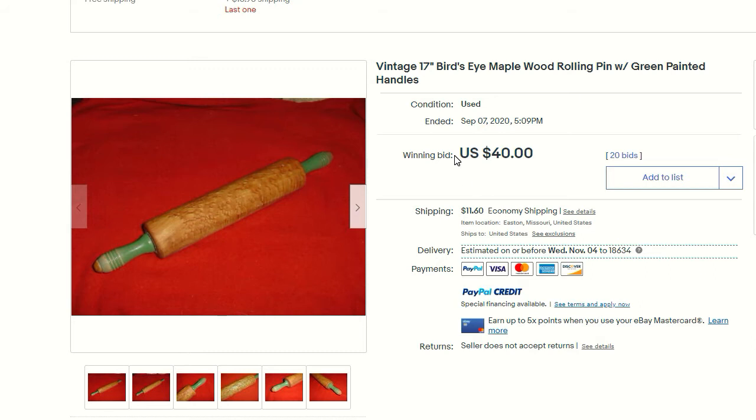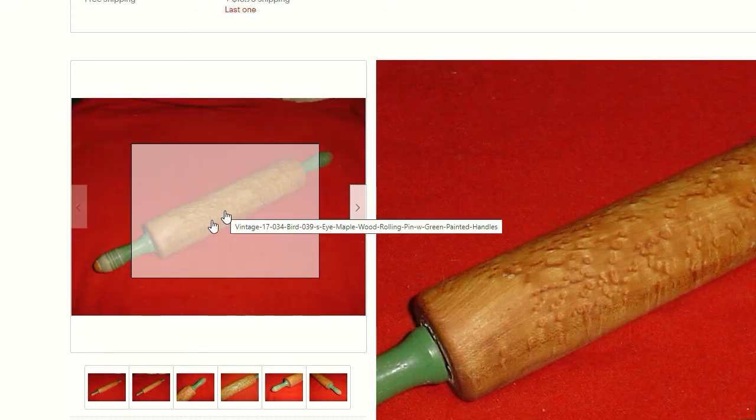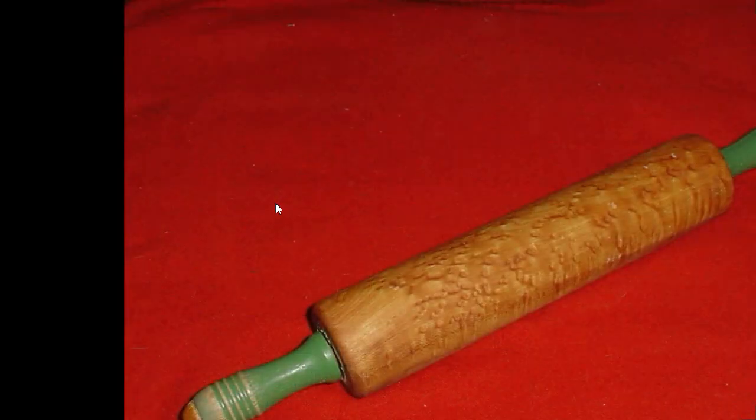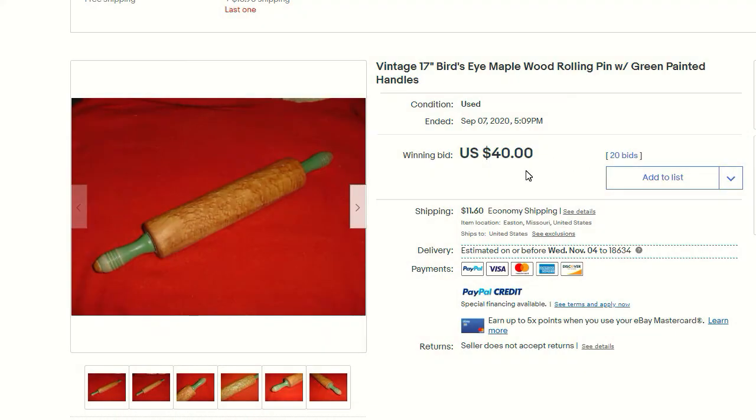There is a wood bird's eye maple rolling pin with green handles. And this rolling pin sold for $40 and had 20 bids.